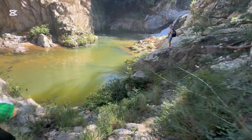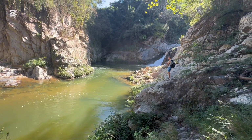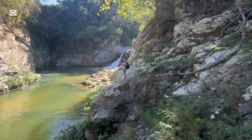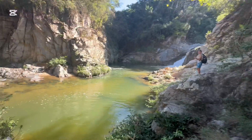Of course, if you want to get a little closer to the base of the falls and enter the water there, you just need to scramble over a few more rocks, but probably the easiest way to get there is enter the water here and then sort of walk or swim on over. This is an absolutely beautiful spot.